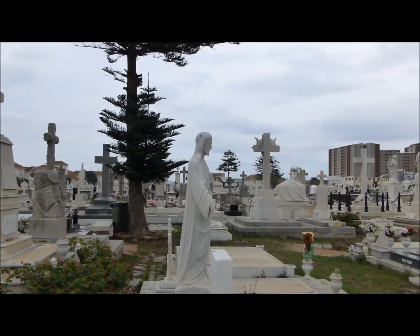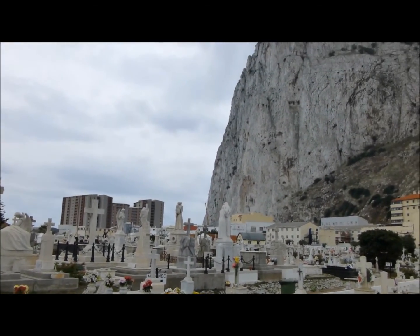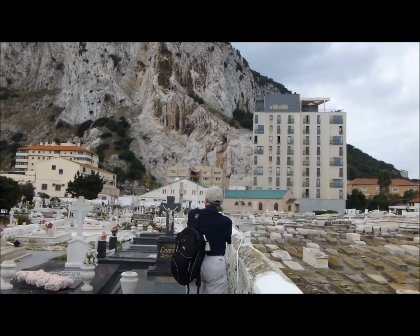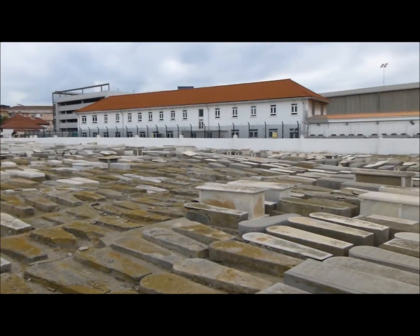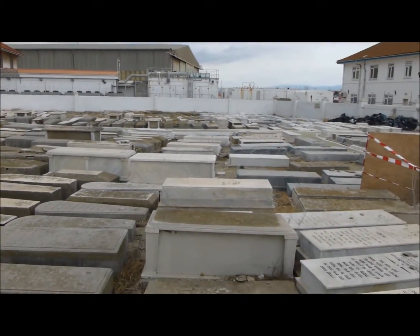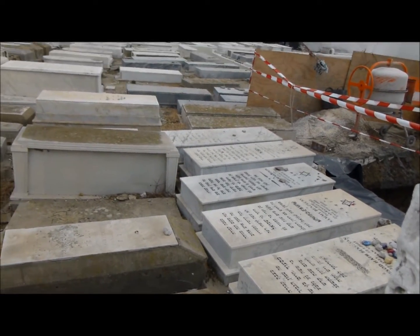We're in the only cemetery used in Gibraltar since the 1840s. The previous spot, the burials were stopped because of health concerns. So really right across from the rock. And that's the building we're in. And this is the Jewish section, part of which was actually taken over for the airport. That's a hangar there. Just taking a look at some of the stones, engraved a little bit differently from our tradition.